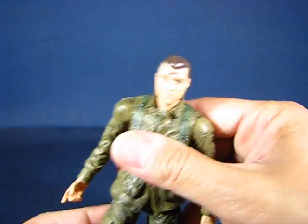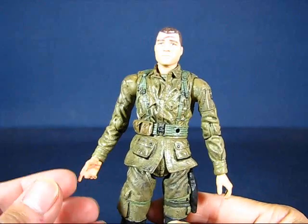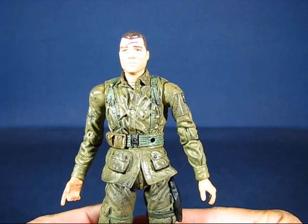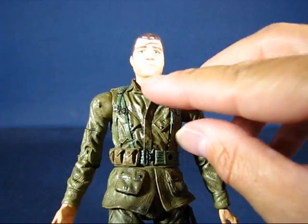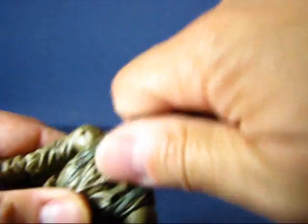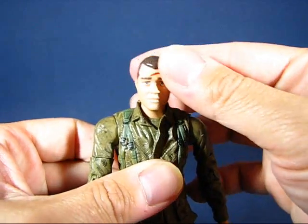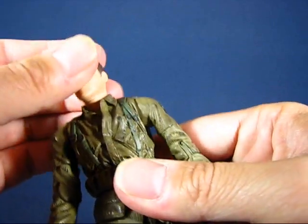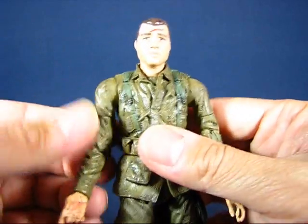Going over the articulation of this figure, this figure was, not stuck per se, but very tight along all of the joints, and we'll go over all of the articulation points here. The head and the neck are one piece. It does go all the way around, and slightly side to side, and doesn't really go up or down, unfortunately. I think it's just on a swivel ball pin joint in there.